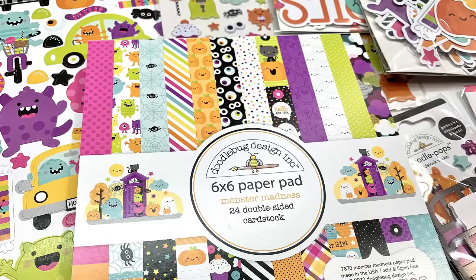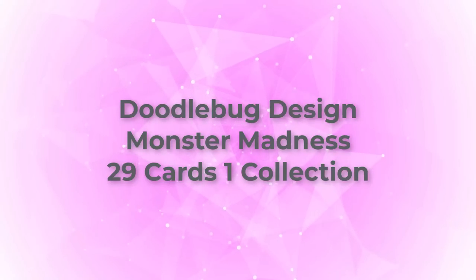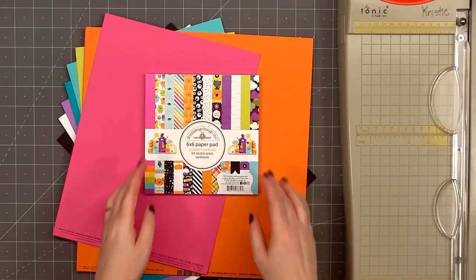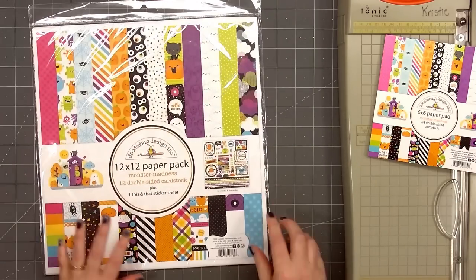In today's video, I'll be using Doodlebug Design's Monster Madness Collection. I purchased Doodlebug's Monster Madness Collection last year. It was released fairly late for Halloween cards, so I never got around to using it. It's an adorable collection, so I wanted to make sure to use it for Halloween cards this year.